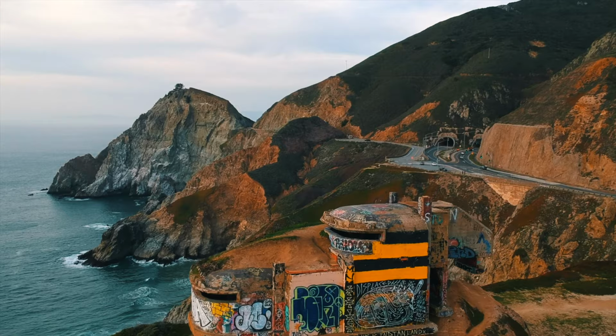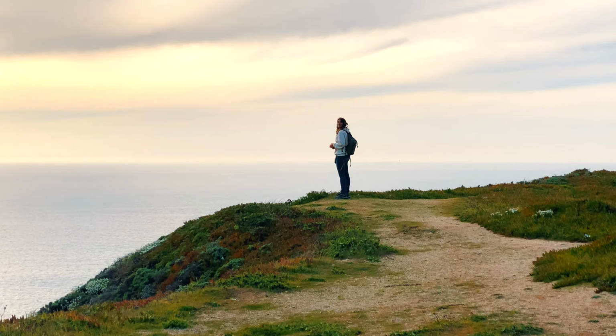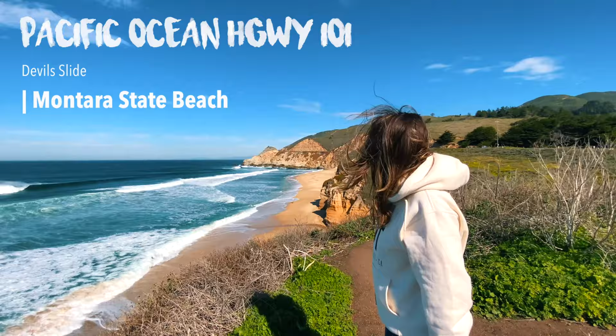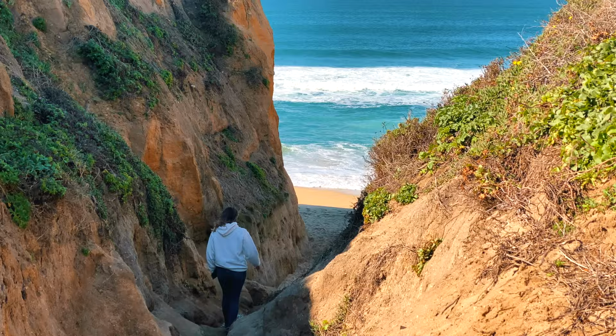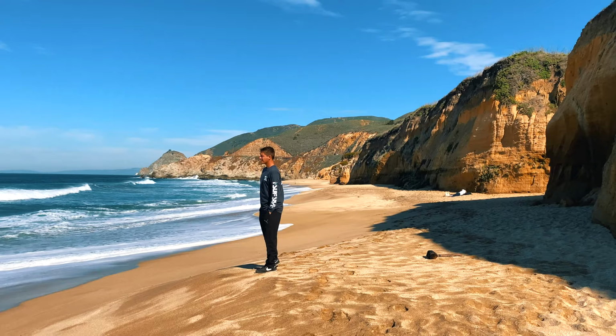There's an old bunker sitting on the cliff that originates from World War II. After this quick stop, we continued south. If you're into beautiful beaches, Montara State Beach is one of the last ones for a long time, as the coastline becomes rougher with every mile.